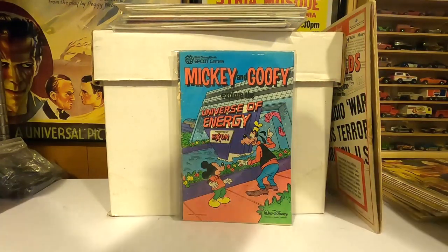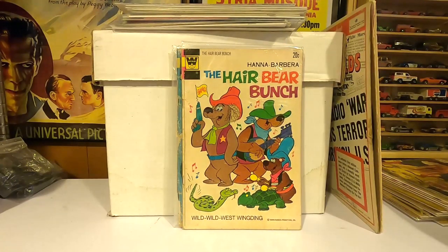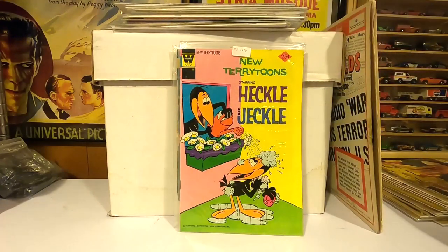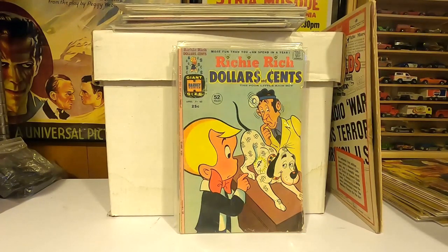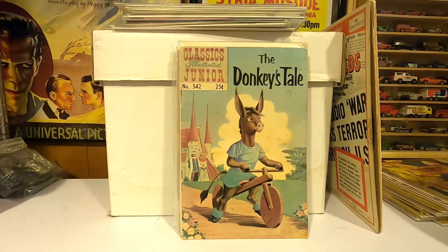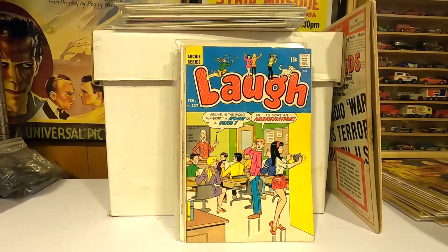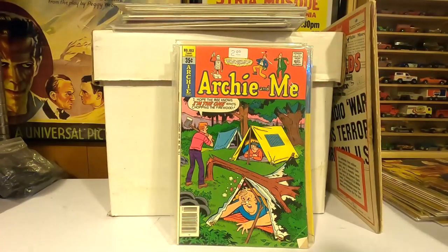Mickey and Goofy, Tweety and Sylvester. Got a Hanna-Barbera comic there. I love that. Bugs Bunny, probably my favorite cartoon. It's kind of hard to top that. Heckle and Jekyll. One of Dad's favorites, absolutely. Richie Rich. Moby Duck. This one's kind of unique. Classic Illustrated Junior, The Donkey's Tale, like that. Life with Archie. What else? Some Laugh. Pep. Archie and Me. Here's another Laugh.